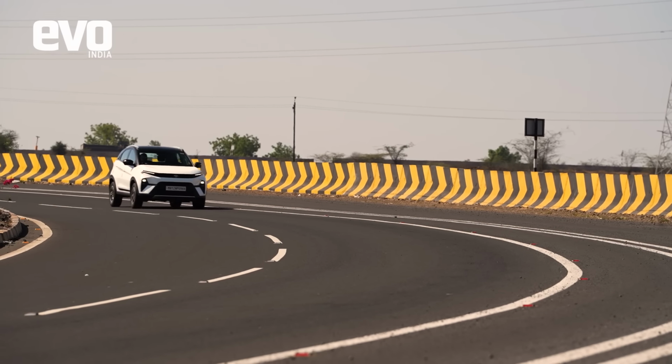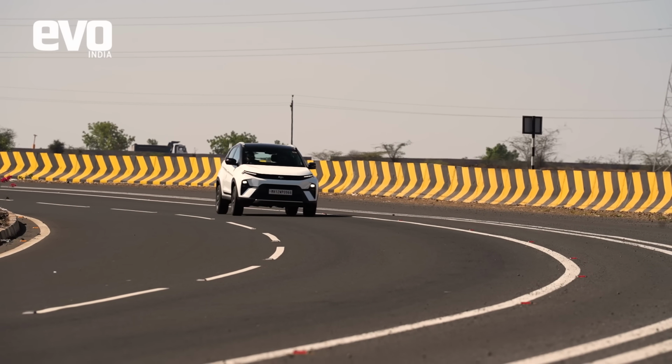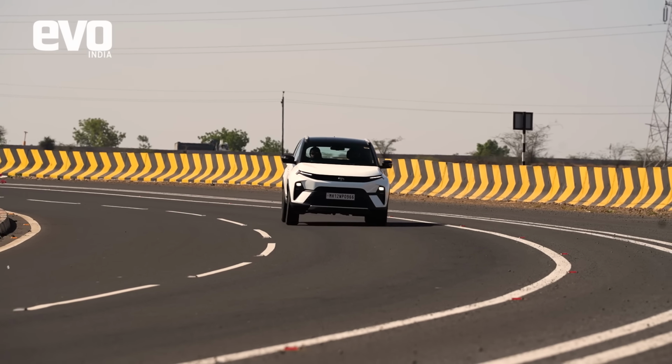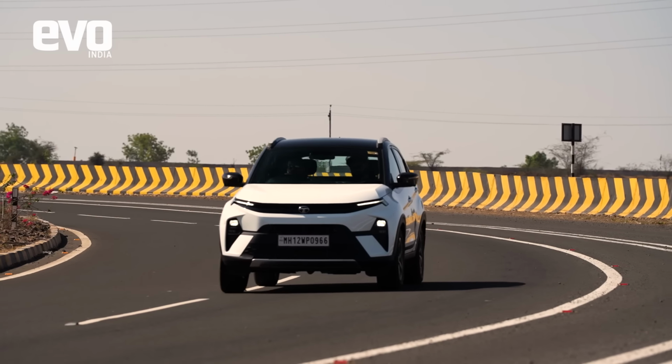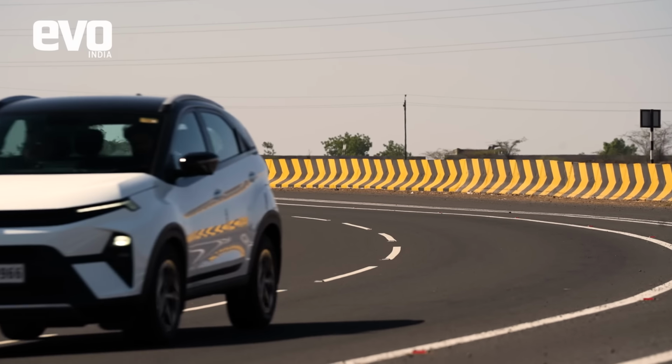So overall, to drive, the Nexon remains very good. The Nexon remains one of our picks in this segment. It's just that the 3XO has caught up to it and nudged ahead.